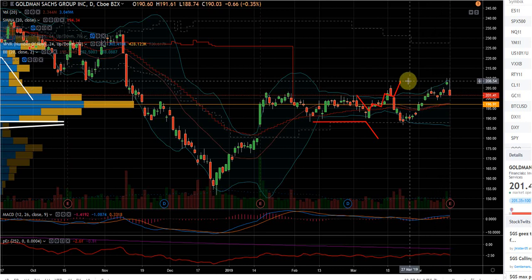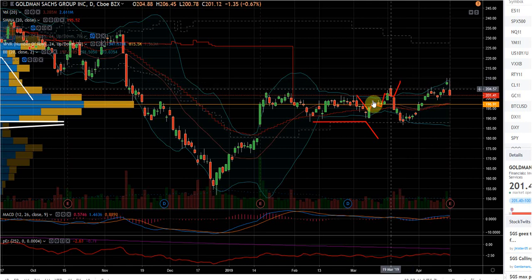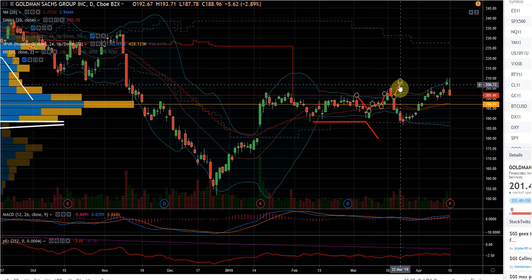So, am I a genius for picking this, or did I pick it randomly? It's no to both of these. I merely looked at how it behaved last time it got to here. So this upside potential was purely technical from this squeeze, and it made sense for me to put it right there because of what happened in the past. So let me mark it up a little bit.